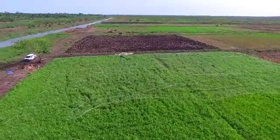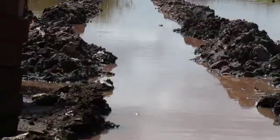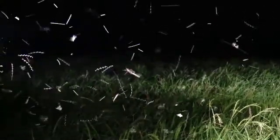These rice farms are ideal breeding grounds for countless mosquitoes as well as other insects. The situation becomes apparent when dusk falls. Meanwhile, on the other side of Ketu, dawn is approaching.